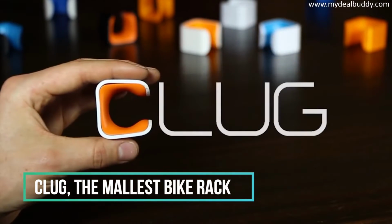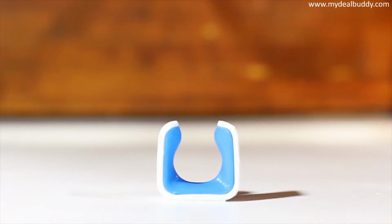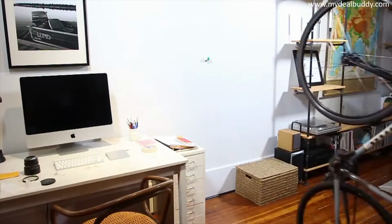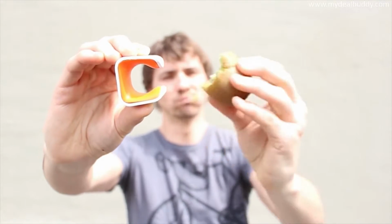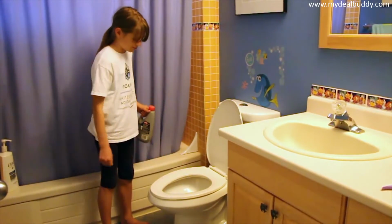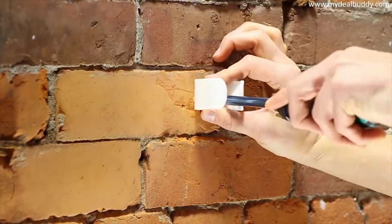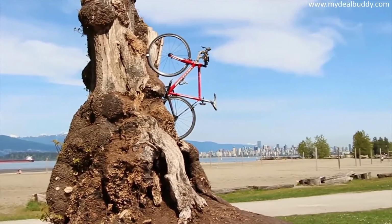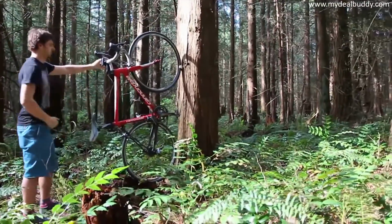This is Klug. Klug is a wonderfully small and easy to install clip that gives your bike a hug and helps keep things tidy around your home. It's the same size and half the weight of a kiwi fruit. Its name sounds like a drain cleaner, but it isn't. And as you'll see from this demo, it's much easier to install than Windows 95. And it will turn virtually anywhere you can think of into somewhere your bike can live.